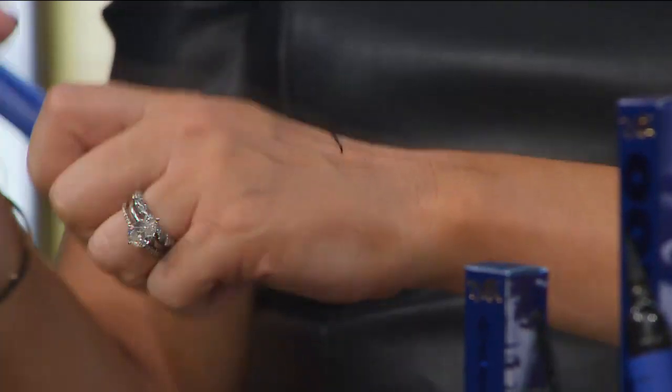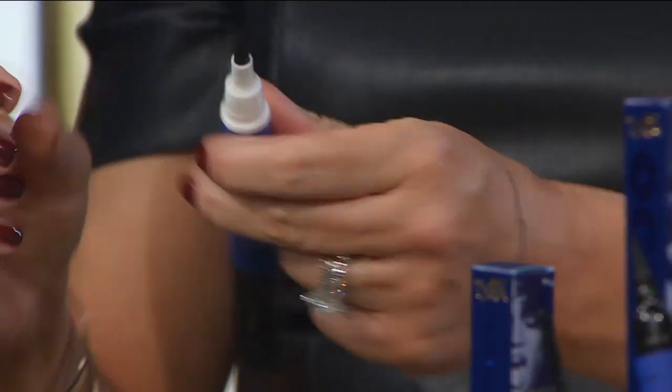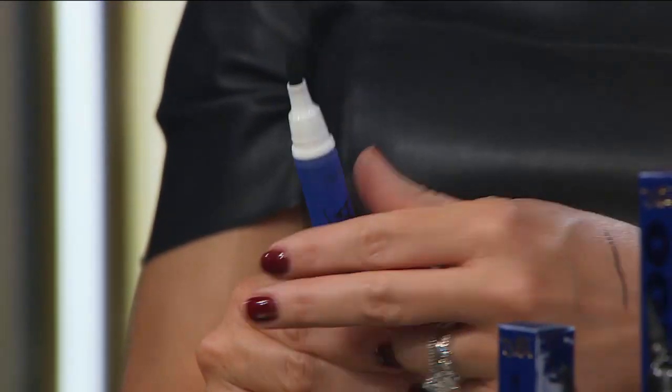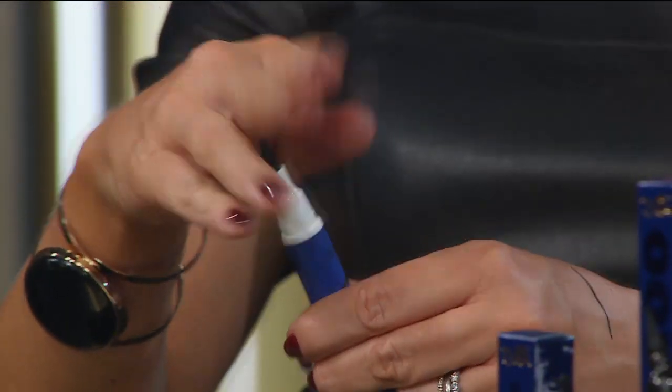Look at that. And then when you do make a mistake, wait for it to dry, and then just go back over with your Oops Liner. That's dual-ended, so you can flip it over. You can flip your tips. Look at that. Flip your tips. Yes. And you get them both.